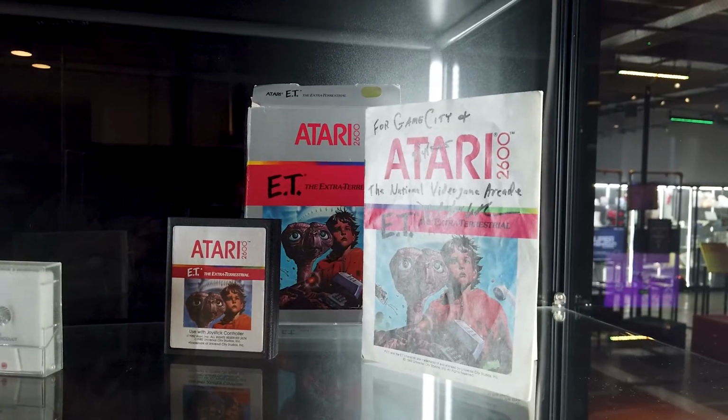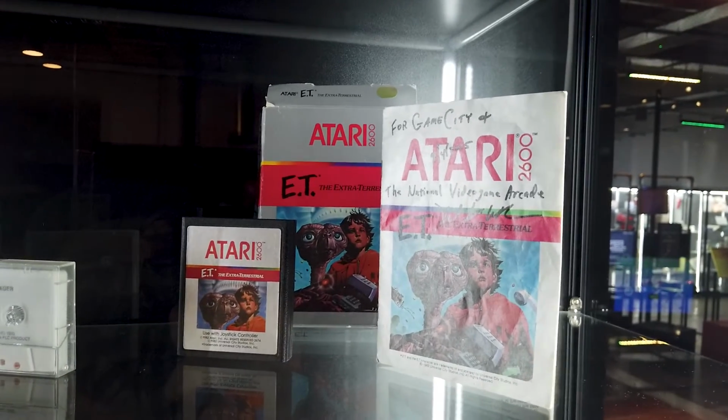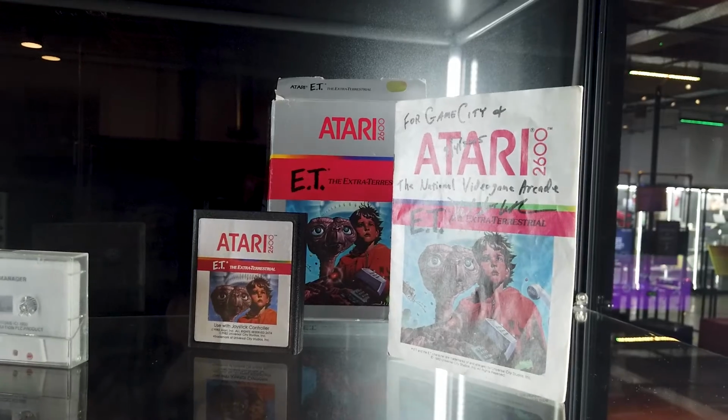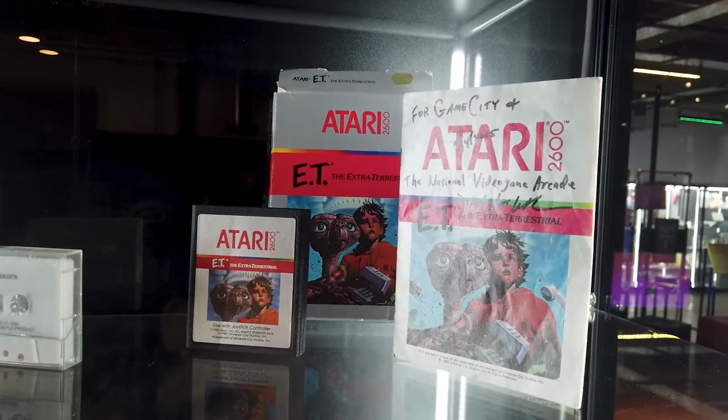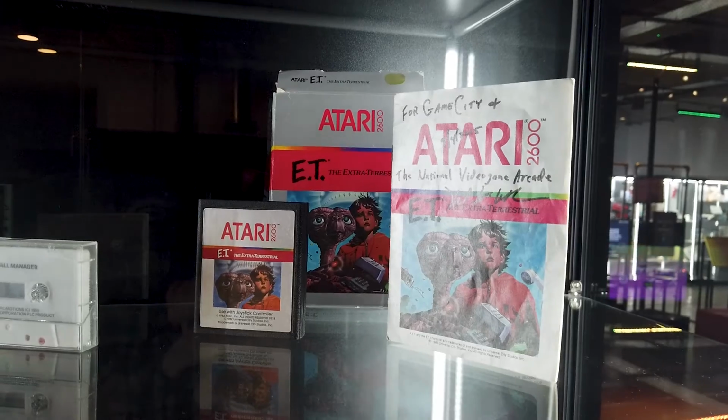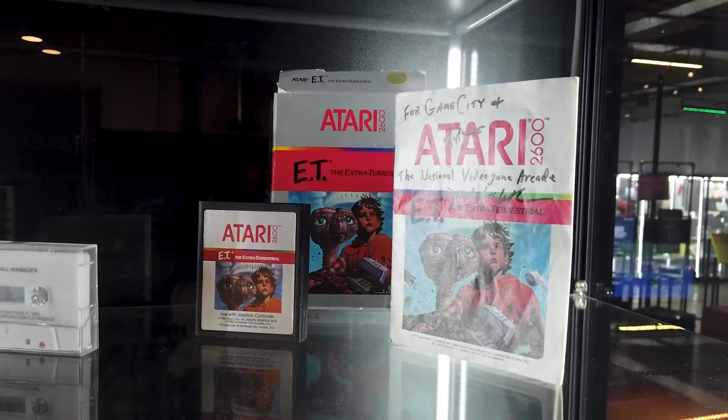Another legendary video game here, and this is E.T. for the Atari 2600, cited as one of the worst video games in history, as well as one of the reasons for the video game crash in 1983, I believe. Yeah, this thing is absolutely legendary, and I can't believe they have a copy of it.